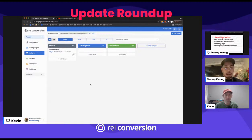So there has been a little bit of confusion for people. They're wondering, where's the status bar that used to sit in the properties page, the specific property records page? It is now moved over to the left. And I was swapping around screens and I didn't see Kevin, but you were showing where the tags lived, right? Yes.